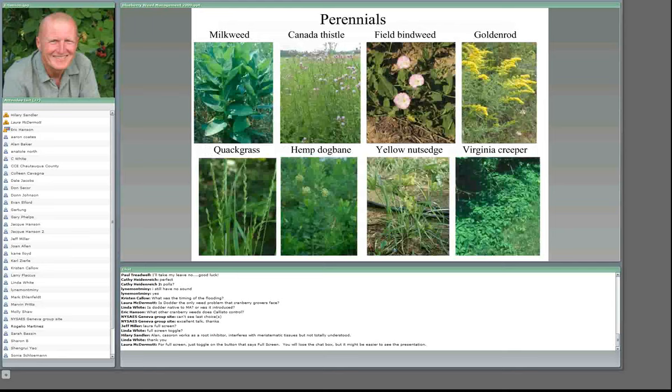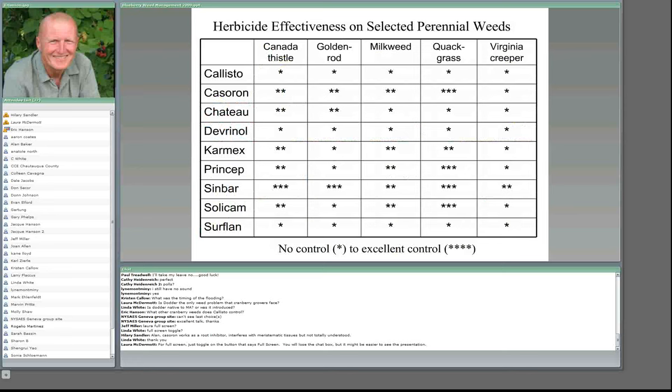So let's look at those same herbicides for their relative effectiveness against these perennial weeds. Well, Callisto, not particularly good. Casoron provides some level of control of some of these. Sinbar provides some level of control of some of these, but you'll notice that none are rated with four stars or excellent control. So the point is that these pre-emergent materials provide some control of perennial weeds, but not very good control. You should think about your pre-emergent program in the spring as a way of controlling the annual weeds that are present, and think about other ways of controlling some of these hard to control perennial weeds.